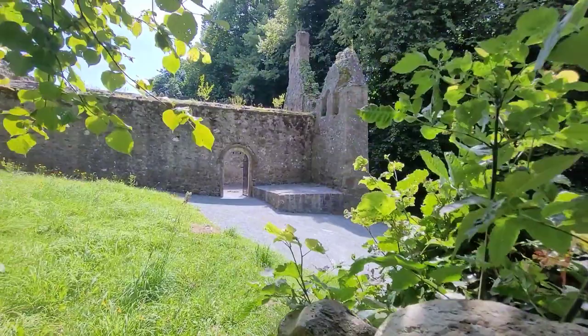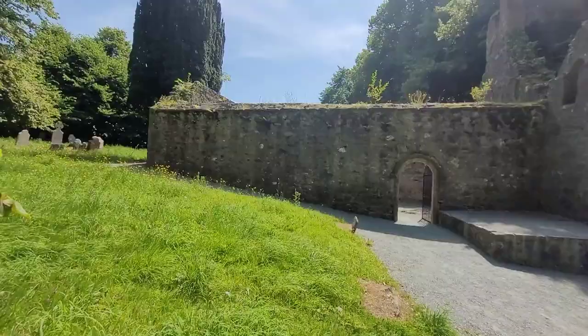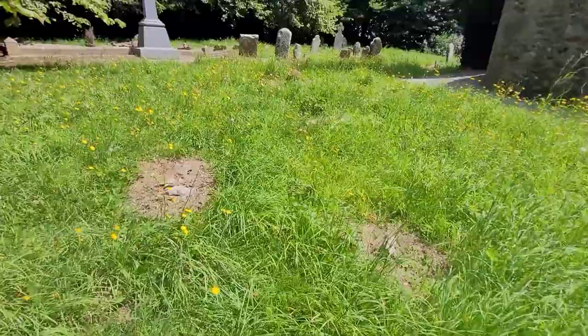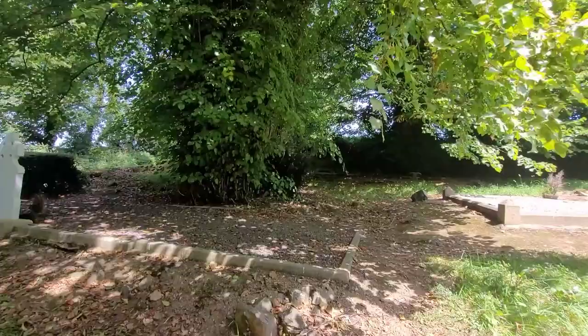Now we will go inside as well. But let's take a little walk up around here. Now I can also see markers here on the ground. This one looks like a newer headstone.